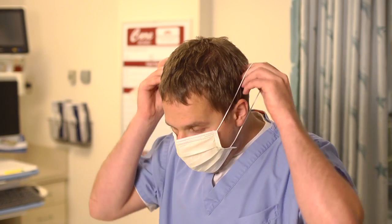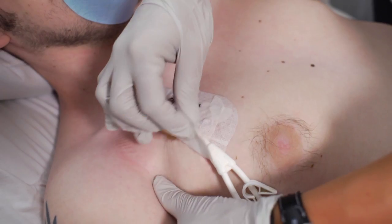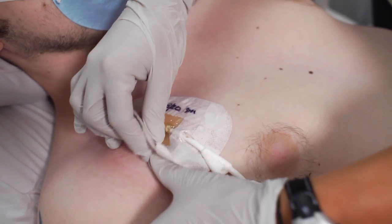Before removing the old dressing, the nurse should put on a mask and offer one to every person in the room watching the procedure. If people in the room are not wearing a mask, they will be instructed to turn their face away from the procedure area. After putting on the mask, it is important that hand hygiene occurs. Non-sterile gloves are worn during the removal of the old dressing.